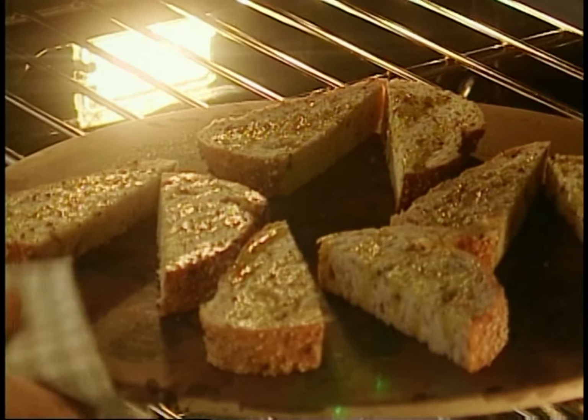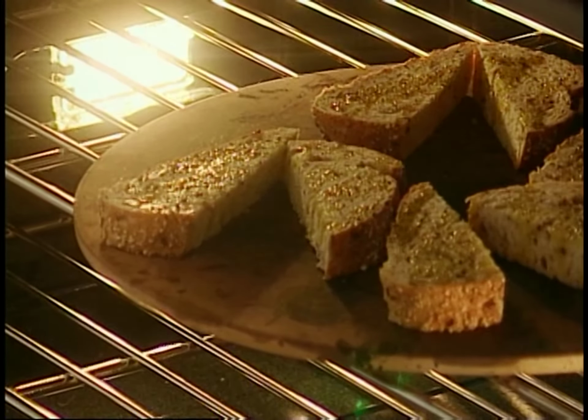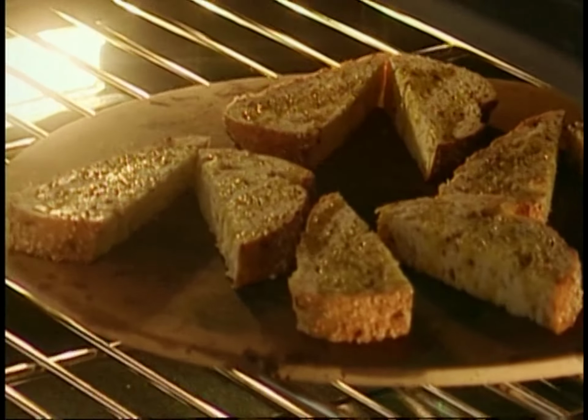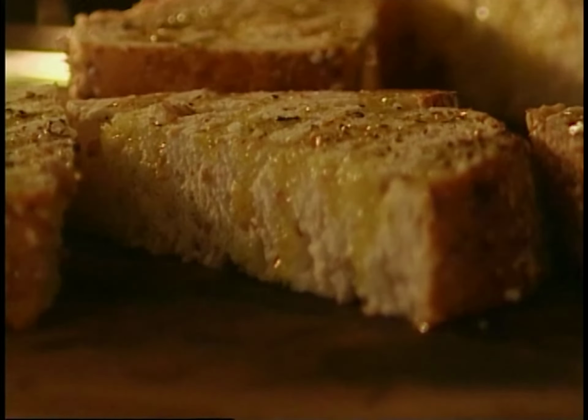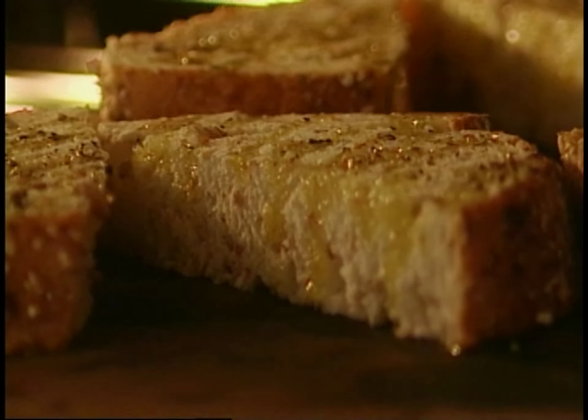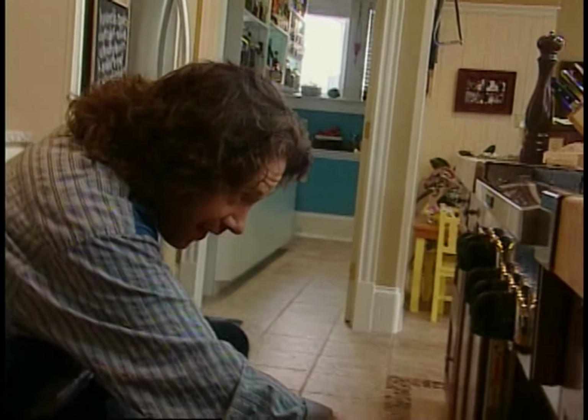Pizza stones are really easy to take care of. All you have to do is let it cool down after you're done using it, wipe off any food debris, and then rinse it under lots of water. But don't use any soap, because the stone will actually absorb the flavors of the soap, and you definitely don't want your toast ending up tasting like soap. Now over time it will develop a beautiful natural patina. It will darken, and that means it's getting lots of tender loving care.